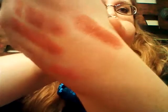But this is what it looks like swatched. And it's just a very nice wearable color. And another drugstore gloss that I did want to mention, because I don't feel like this has got enough attention, is the Sonia Kashuk lip gloss in number 43 Fairy.